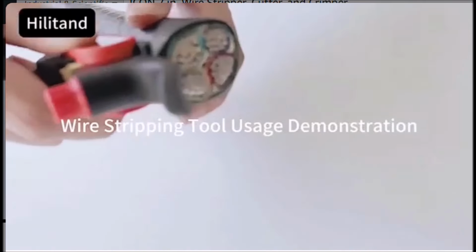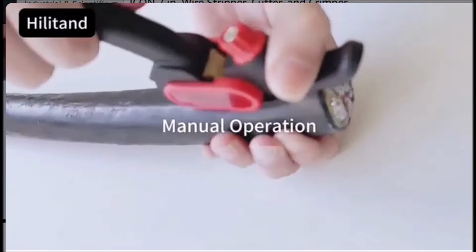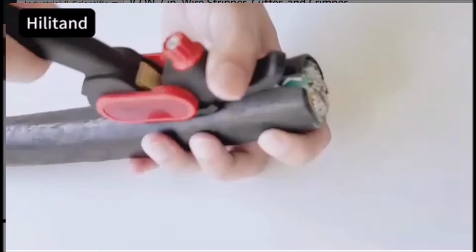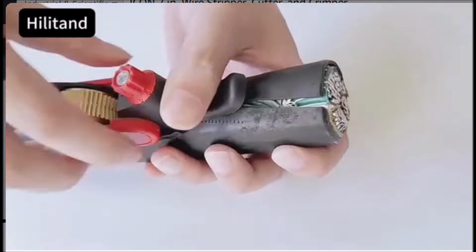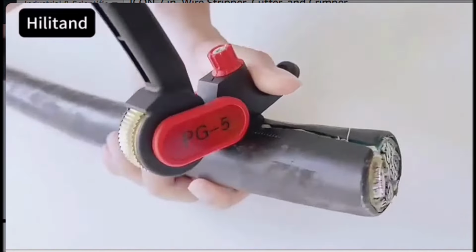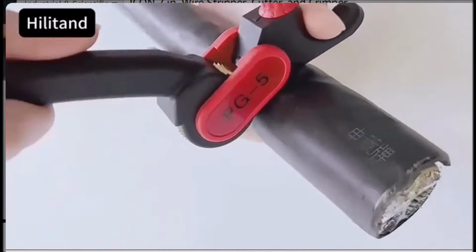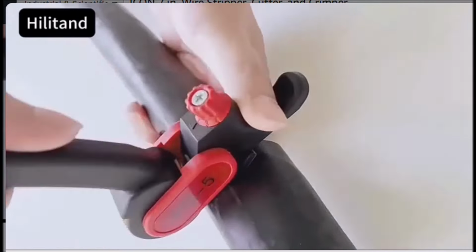Number 3. This round cable stripper with adjustable cutting depth is a must-have for anyone handling cables regularly. You can easily adjust the cutting depth up to 5mm to match the thickness of the insulation layer, giving you complete control and precision. Built from high-quality ABS and carbon steel, this tool is durable and reliable, and the replaceable blades, which can be used on both sides, make it incredibly practical.